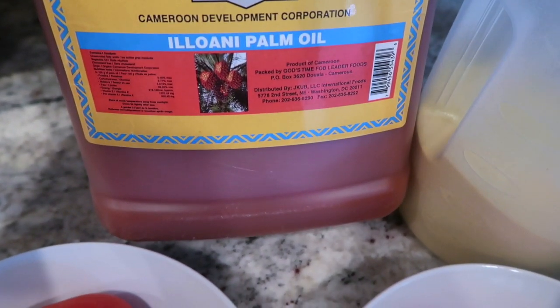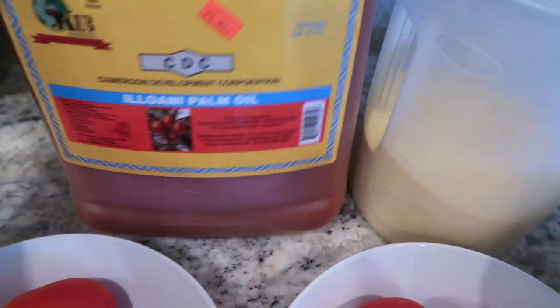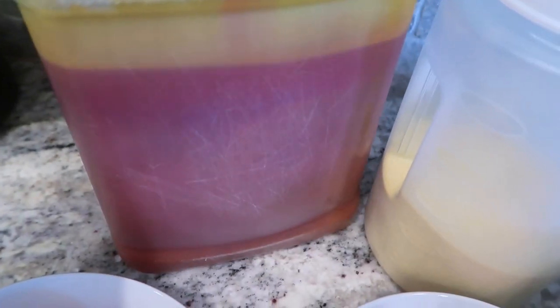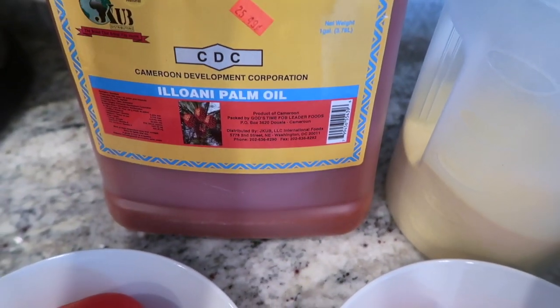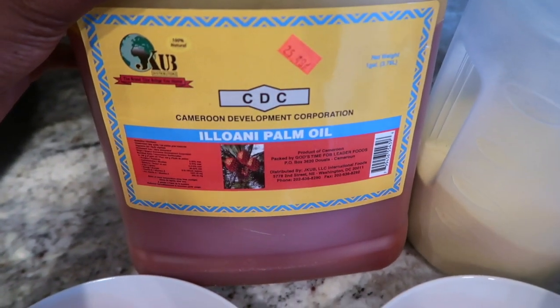I have the palm oil right here, back home straight from Cameroon. Yes, this is really good. As you can see, it looks so rich. I remember this brought memories back into my head. Like I remember back in the days in the village, I used to make palm oil out of palm fruits.